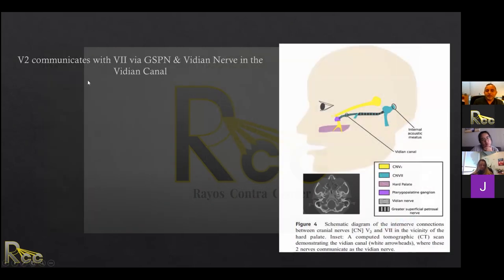And then one of the things that I mentioned earlier, of these tumors jumping across nerves, this is one of the sites where you can see this, where you can have communication between the maxillary branch of the trigeminal nerve and the facial nerve. And this is often basically through the greater superficial petrosal nerve and the vidian nerve and the vidian canal. So these tumors can basically jump from one nerve to the other in these patients.